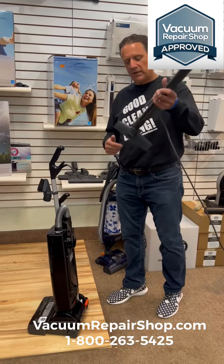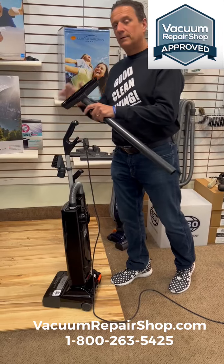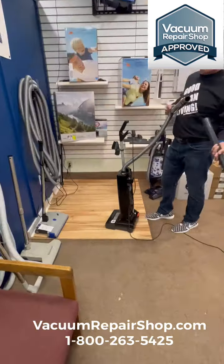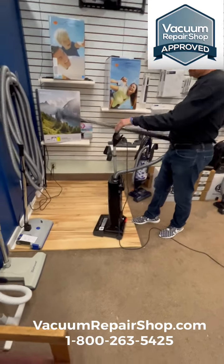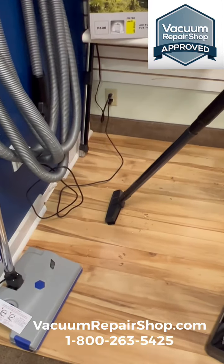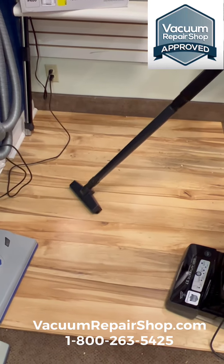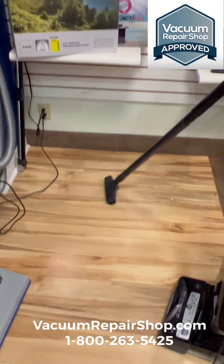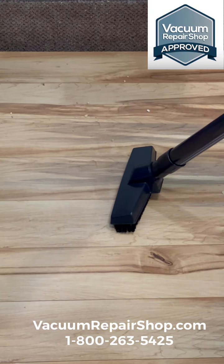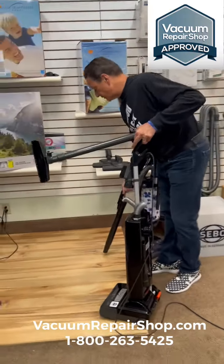Now, in the event that there are big pieces that won't fit into that little channel down there, that's why you've got your extra wand and you've got your wall and ceiling tool, but you can use it on the bare floors as well. So do it just like this. I don't even have to bend over. I can just do it just like this. Pretty impressive, right? So that's why we give you the extra tools. I feel like I should clean this up.